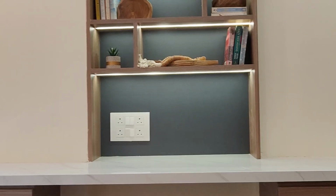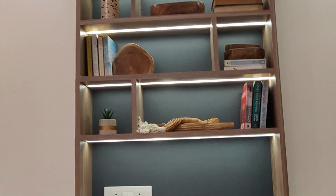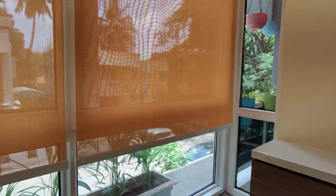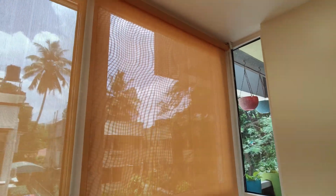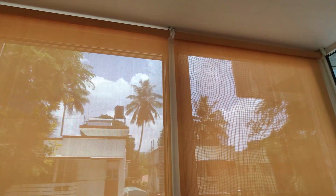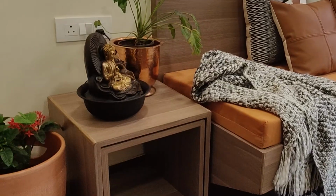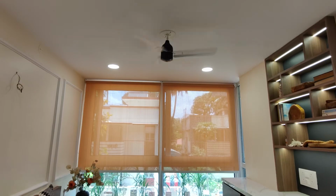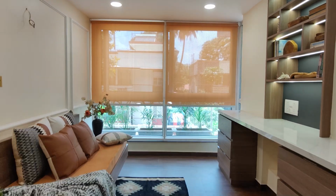What we've also used is a nice charcoal grey color to highlight the niche that was already there. Giving a highlight color in this beautiful camel rust color, and the same in the blinds, enlivens the space a lot. We've added a few accents of black here and there to make the space look beautiful. This is how the entire space now looks.